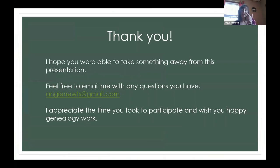All right, that's the end of this part of the presentation. Now we're going to go to the actual demonstration. I've got my email there, so I'm going to talk for just a couple minutes. You can write that down, because if you have any questions about supplies or any of the things I'm going to talk about today that maybe I didn't include in the PowerPoint presentation, you can email me and ask me about it.